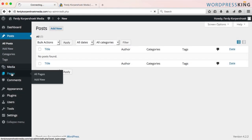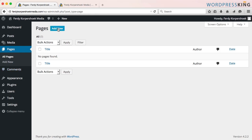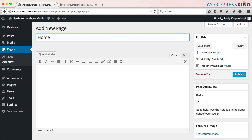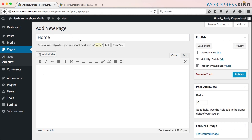I go back to pages and I'm going to add some pages to our website. The first one, of course, is the home page. We want to give people a first look into our website with the home page. For now, I'm only going to create a new page and give it a title. And what you will see, it has a very nice permalink, ferdykorpershoekmedia.com/home. Publish it.